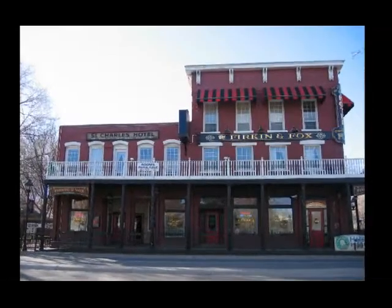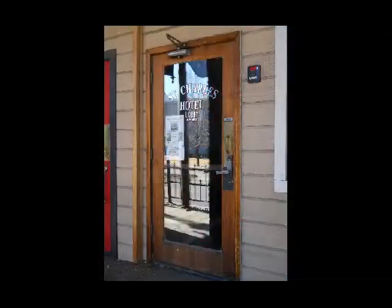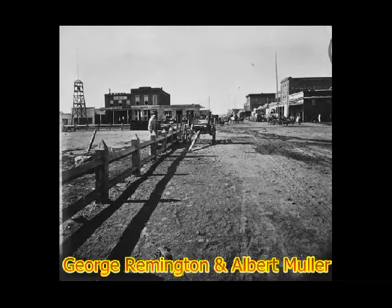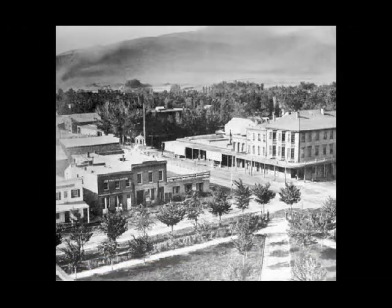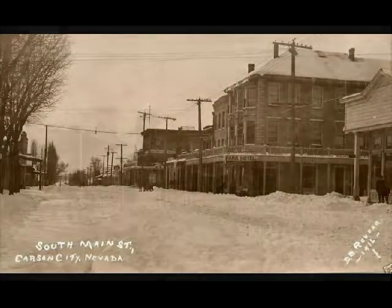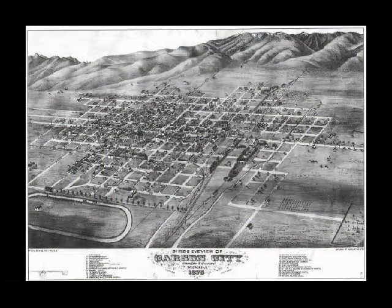The St. Charles Hotel at 310 South Carson Street in Carson City, Nevada. The builders, George W. Remington and Albert Mueller, young men in their 20s, had the foresight to see Carson City's destiny to become the capital of the Nevada Territory. They had further brilliance to build hotels across the street from where, one day, they knew that the Nevada State Capitol building would be raised.